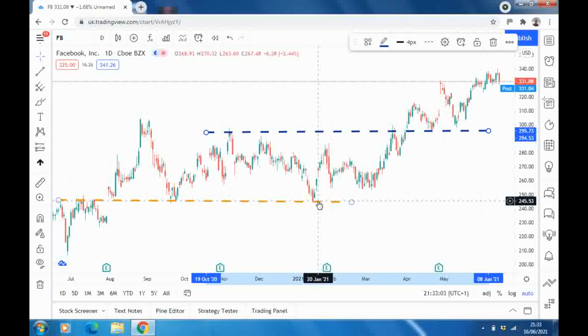support for the Facebook stock, and it also found some resistance further up where it kept hitting this blue line that I've added in. It got close to it, got close to it, couldn't get through, came back down again, and then it tried again, and this time it got through the resistance and went away on its next leg up again. So we can use support and resistance to look at levels of where the stock is.